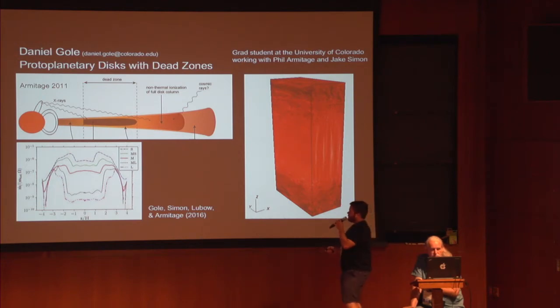I'm generally interested in protoplanetary disks, and specifically I've been looking at ones with dead zones. So a dead zone happens when the disk is not thermally ionized. The outer layers stay ionized from radiation, but at the midplane you get very, very neutral gas. The resistivity there is high enough that the MRI is actually damped before it can start up. So you get an MRI active outer layer and no MRI at the midplane.